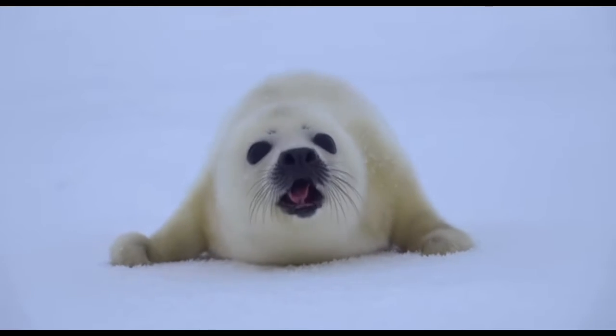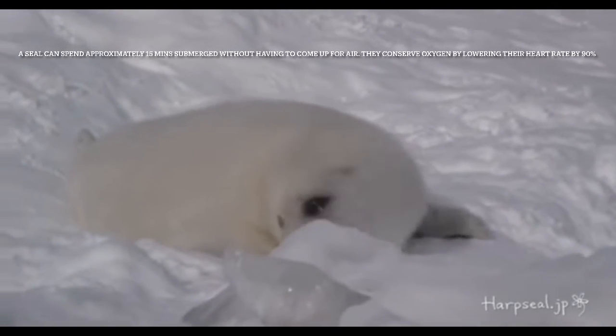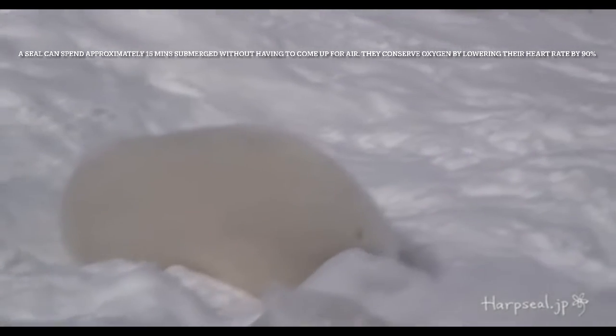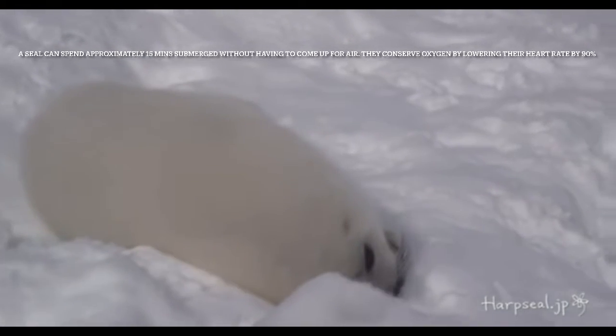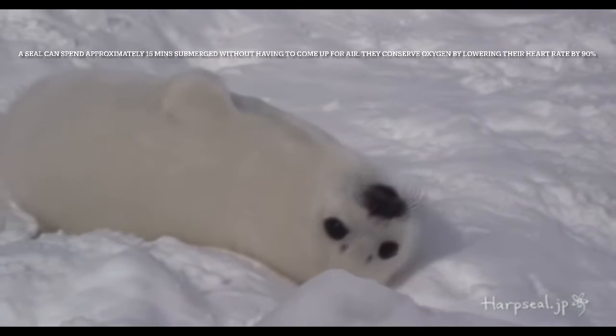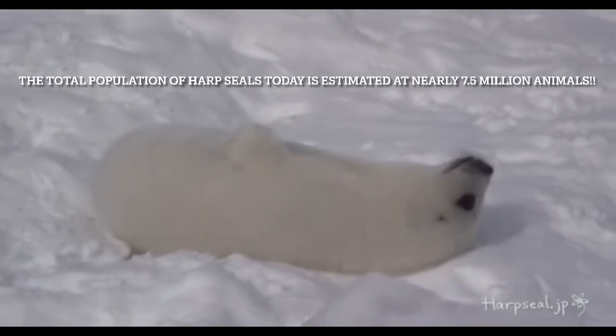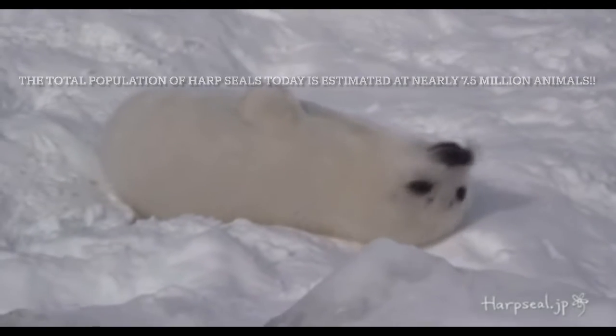So cute! Fun fact, a seal can spend approximately 15 minutes submerged without having to come back up for air. They conserve oxygen by lowering their heart rate by 90%. The total population of harp seals today is estimated at nearly 7.5 million.